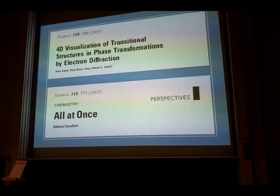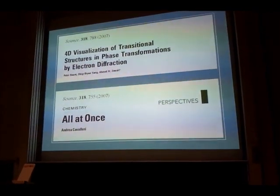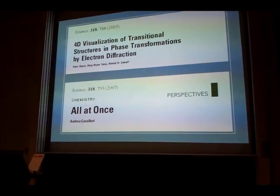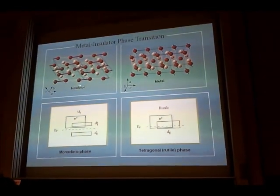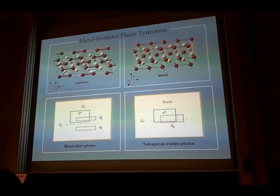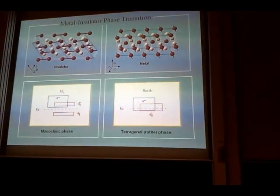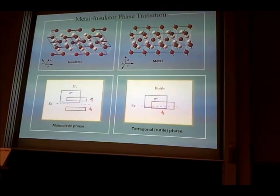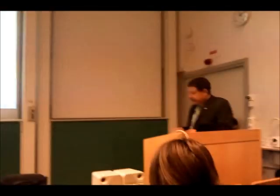This was published in 2007 about using electrons to look directly on the phase transitions of a material. And this was a commentary on this work here. So for example, you can look at an insulator transforming into a metal. You notice all these bonds here, they're broken, and when it gets broken, you form a metal. So it's a beautiful system in terms of understanding how chemical bonding in the material can influence a phase transition, a first order phase transition. So we looked at this through the diffraction, and a number of papers has been published on the subject.